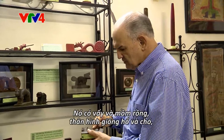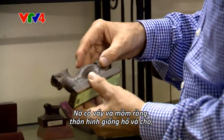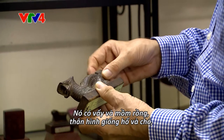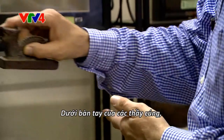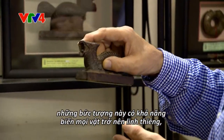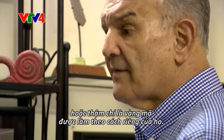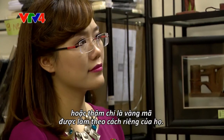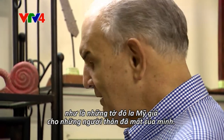It has the scales of a dragon. It has kind of the mouth of a dragon, but the shape of a dog or a tiger, and kind of a doggy tail. In the shaman's hands, it has the power to make things holy, either a book, which can then be used for religious ceremonies, or they have their own version of ghost money. Here in Hanoi, people will burn fake U.S. $100 bills to their ancestors.